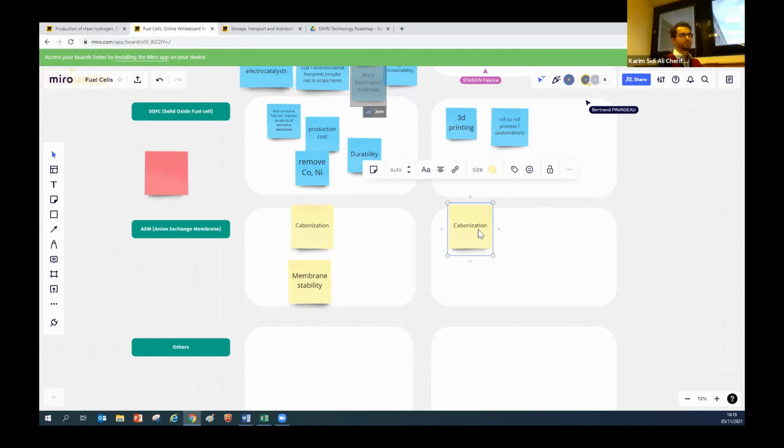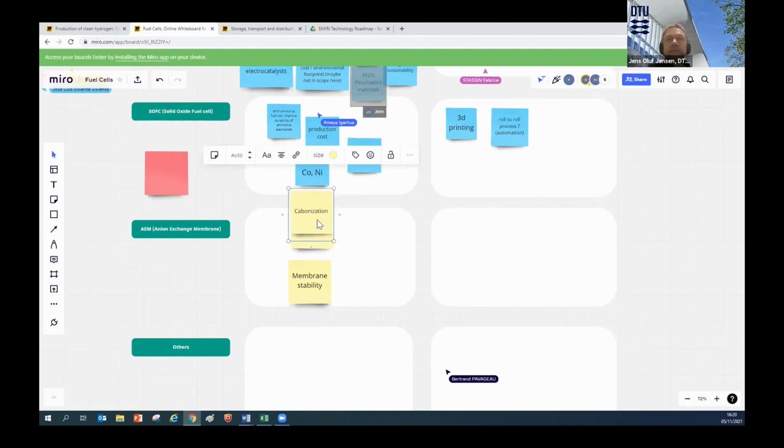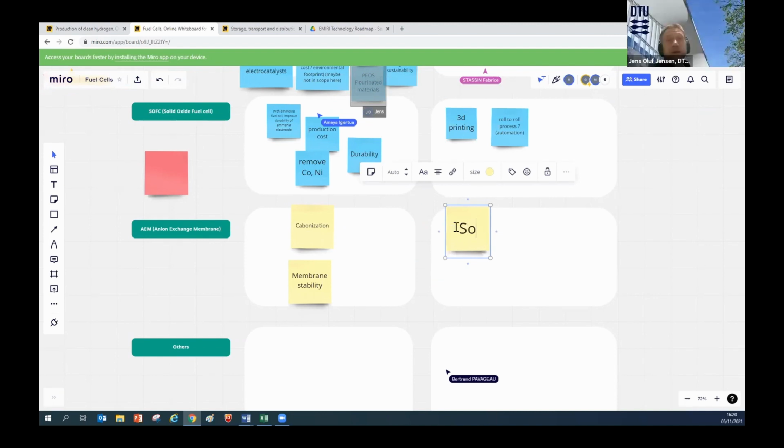Okay, and by now there is no solution foreseen for this carbonization issue? Well, you can clean the air, but it's just so much air you have to blow through the cell. To remove the carbon dioxide from all that air is of course challenging and tedious. But if it's used together, say you want to store energy by electrolysis, you store the hydrogen, and if you store the oxygen as well, then you don't have this problem. But then you need to store two gases instead of one. Okay, so one of the solutions could be to store oxygen. Store oxygen, yes.